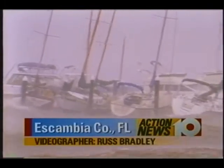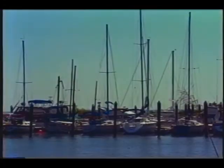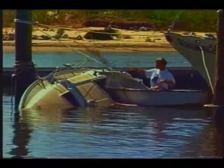They thought this was the worst part of Hurricane Opal, crashing waves and powerful winds. But now, under blue skies, a picture of destruction is clear. Scott Carter is trying to fix some of the damage.